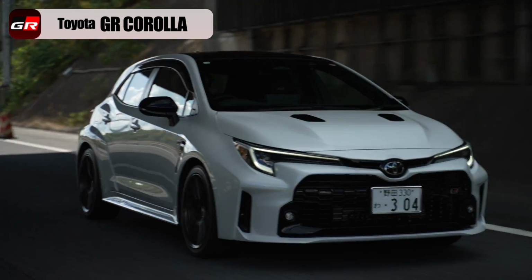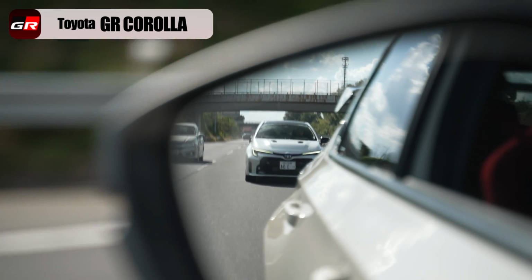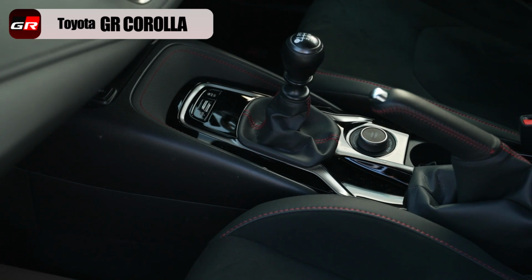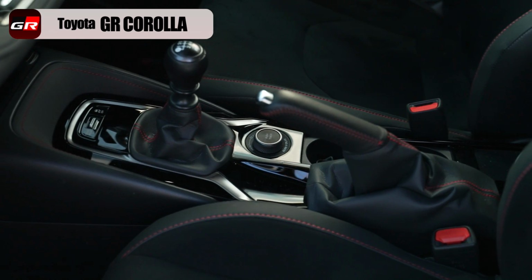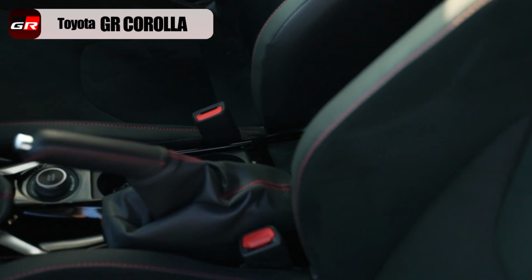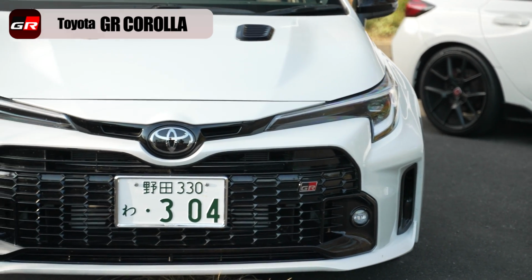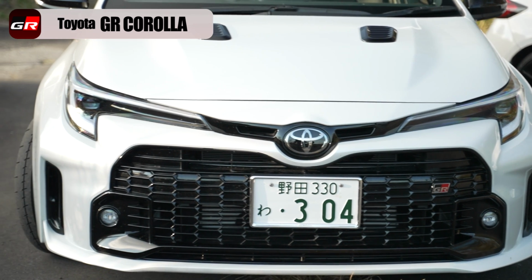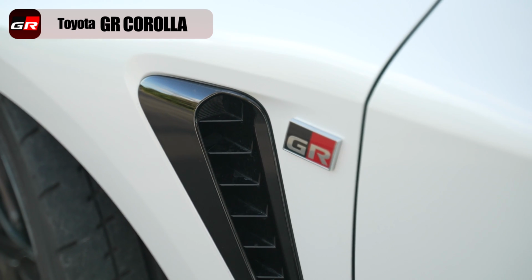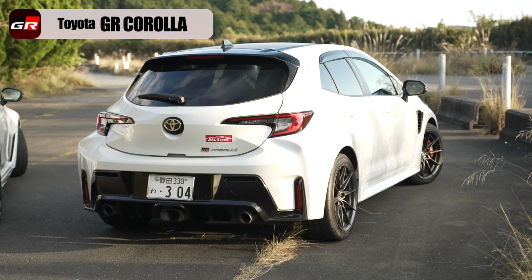The ride quality is pretty good. It's definitely not harsh, but it's still firm enough to where you feel like the suspension's sporty. Styling wise, the inside of this thing, I kind of like it. GR has a pretty distinct design language, and I can see it coming through in this car. The base of this car was obviously not a sports car, but with all the GR parts on it, it does have that cool flavor to it now, which is quite nice.